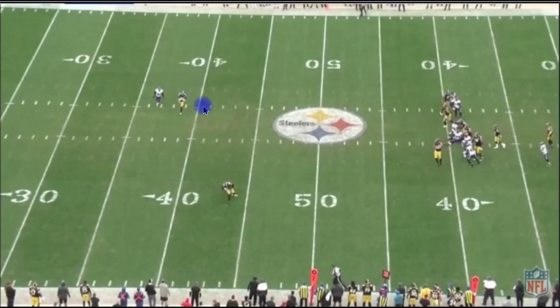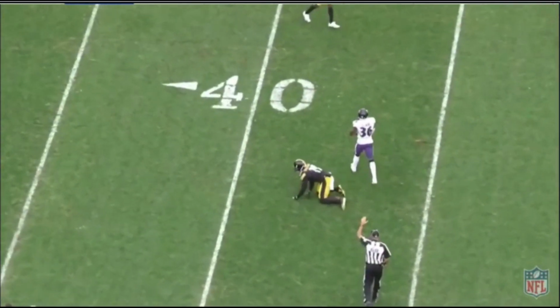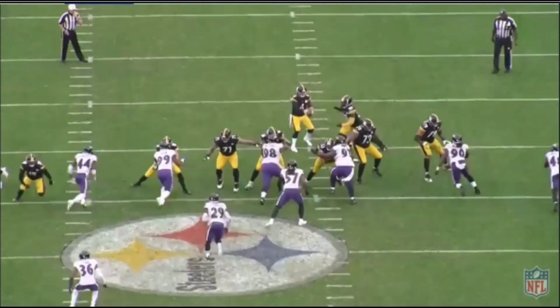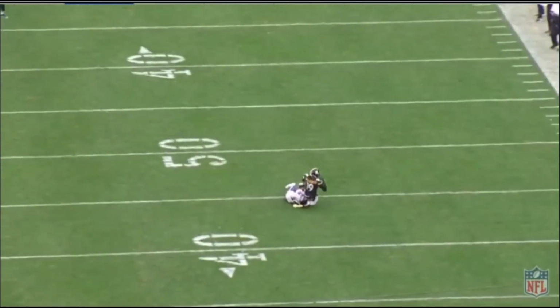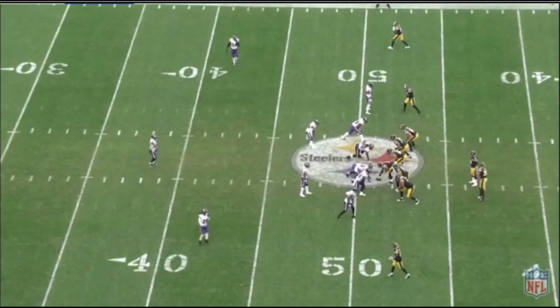Now, could he have waited a little bit to get it further? Maybe. But why? He'll take the first down. He's working the progression and sees Juju open. I like that he goes through the progressions and sees what's on the field.